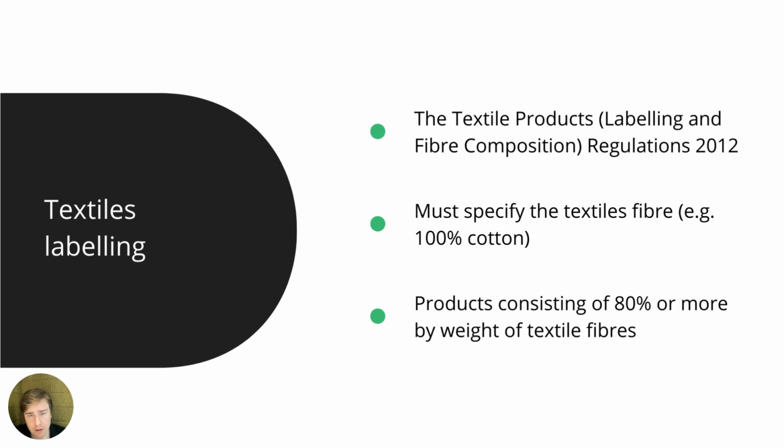The Textile Products Labeling and Fiber Composition Regulation of 2012 states that you must specify the textile fiber. That could be 100% cotton, or 98% polyester, 2% spandex, and you must use the terms that are mentioned in the regulation, the terms that are accepted. And this does not only apply to clothing, just to be clear, but to products consisting of 80% or more by weight of textile fibers. That's also identical to the EU regulation or the EU directive.